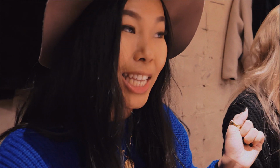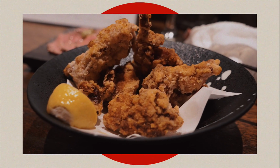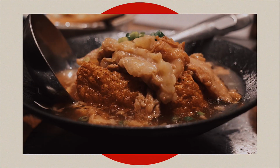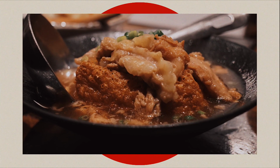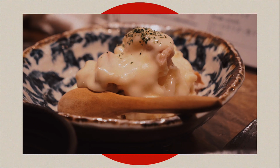But right now, we are at an Izakaya called something, which I'll put the name down because it's a really long word. And it's amazing because all the staff are shouting and singing and dancing, and we sit by the counter with some fried chicken. We also just have some beef simmered with tofu in this broth with green onions. We also have some cheese potato salad as well.